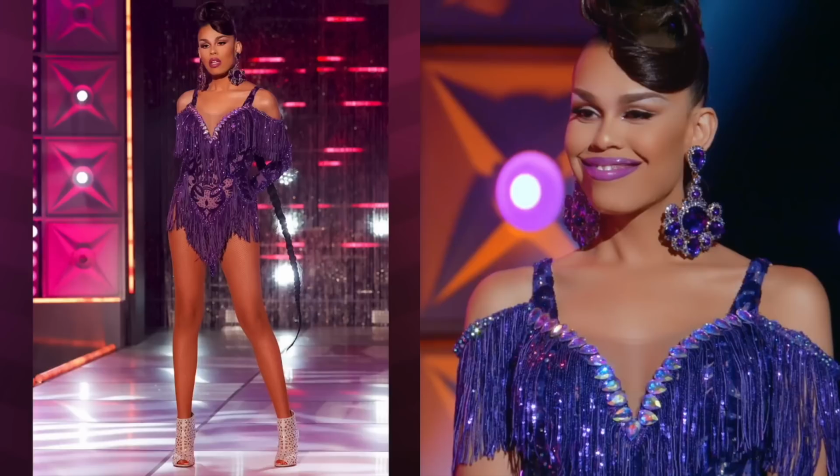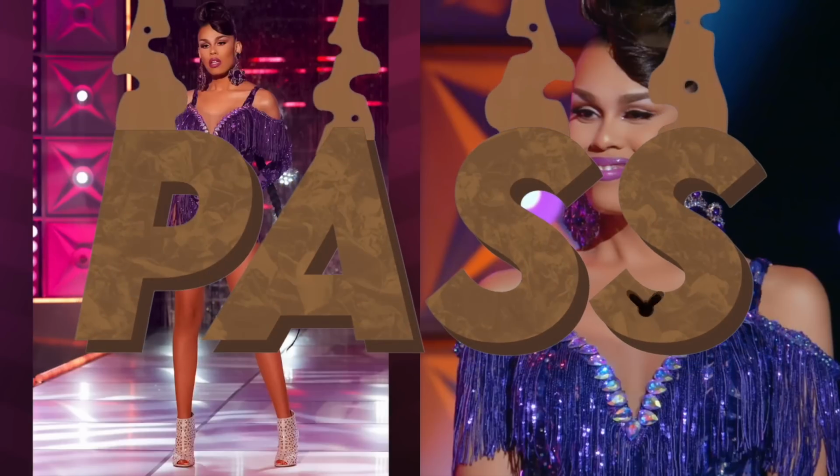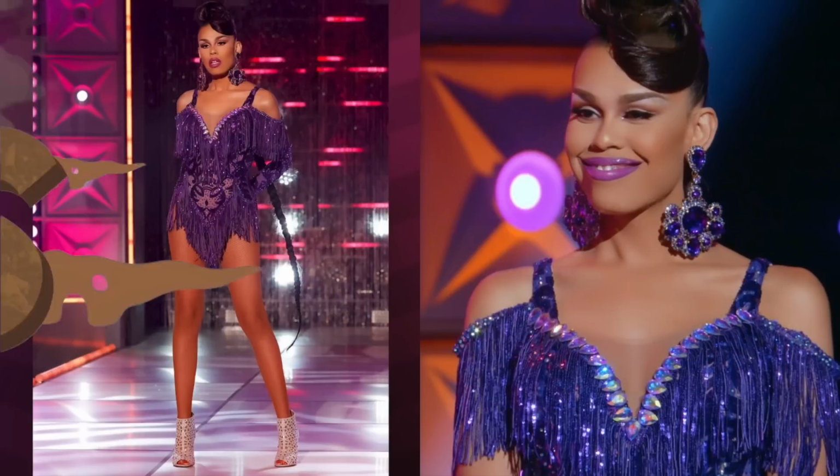But yeah, also with the shoes, I don't see it as well. Unless there's some silver hints of the color and the outfit as well, then I can handle it. But yeah, there's just not much of a connection from the top to the bottom. Unfortunately, this is a no for me.